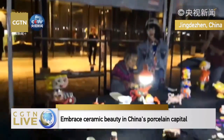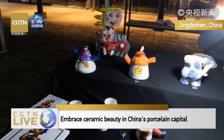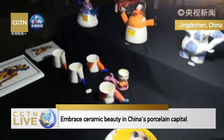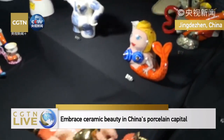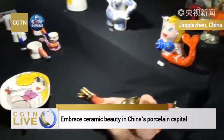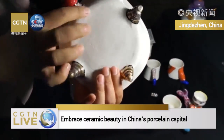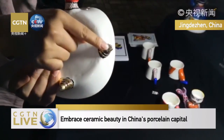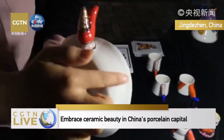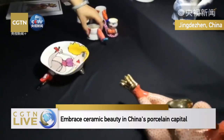This is a stand of a Dutch designer. And these are all glazed work, and because you can see the reflections of lights, and if you touch it, it will be very smooth. Let's take a look at the bottom of this plate. The bottom is also glazed, but if you look at this corner here, this is not glazed. So if you touch it, it will not be so smooth as the other part of the plates.